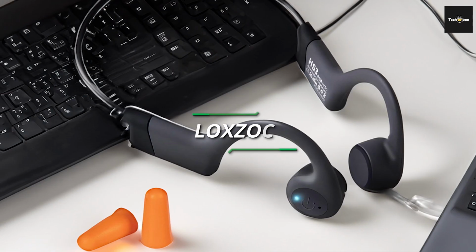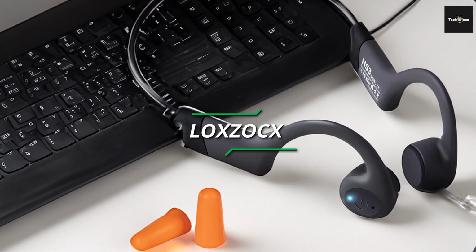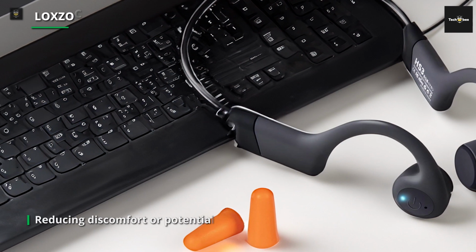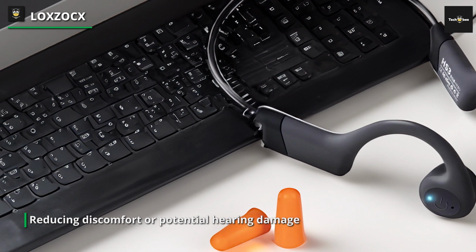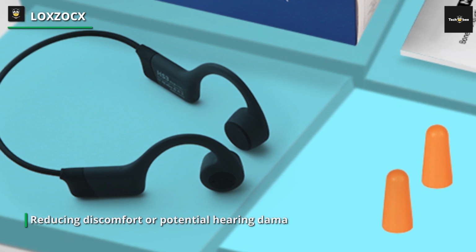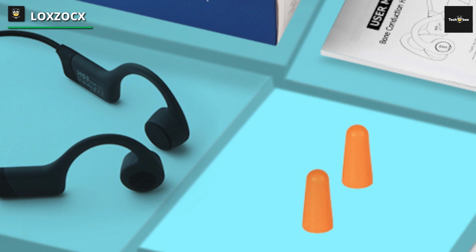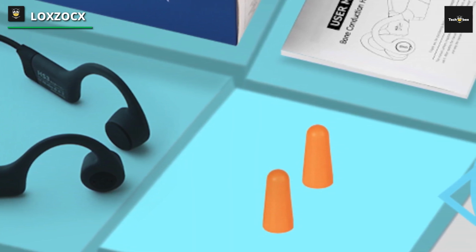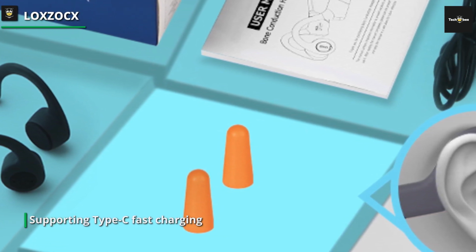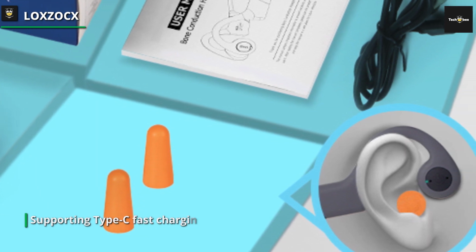LOXZOCX. The open-ear headphones employ cutting-edge wireless open technology, eliminating the need to insert earbuds, thereby reducing discomfort or potential hearing damage. Enhanced by advanced technology and a fully enclosed cavity, these bone conduction headphones minimize sound leakage by up to 50%, delivering an unparalleled audio experience. The substantial 460mAh battery ensures a full charge within 2 hours, providing up to 20 hours of uninterrupted music or calls. Supporting Type-C fast charging for stability and safety, these wireless headphones also feature a 10-minute quick charge option, offering 1.5 hours of additional battery life.